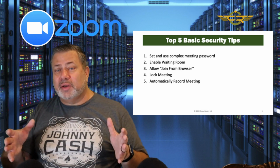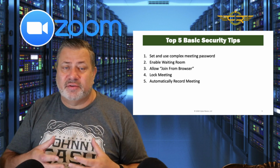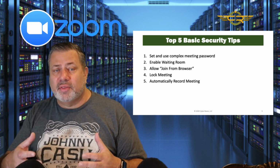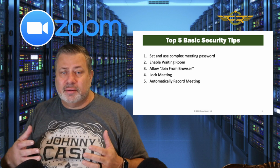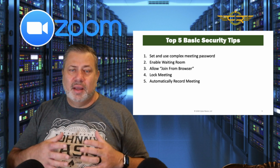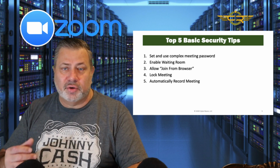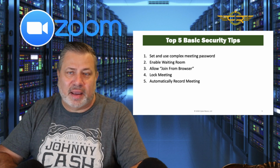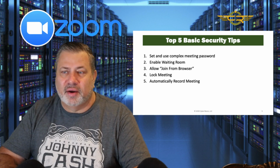So it's important that we know there are 5 basic tips that can secure Zoom more than it is out of the box. But it's not going to be perfect. It's not going to be locked down to where you'd want to put your company secrets or national secrets there. We don't want to put government secrets there.